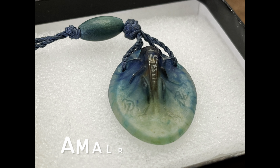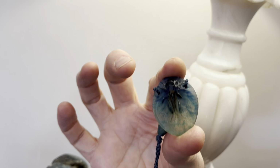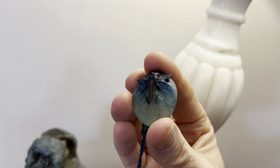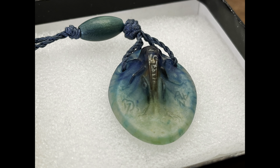So this is an early 20th century glass pendant made by Amalric Walter, a French designer who was known to be an absolute perfectionist. So much so that if a pendant came out of the furnace and it wasn't perfect, Amalric would stomp out of his studio and throw the glass against the wall, smashing it into smithereens, go back into the studio and start again. With this one being in existence, of course, it passed his test and was perfect then, 100 years ago. And it's perfect now in its absolute original as new condition.